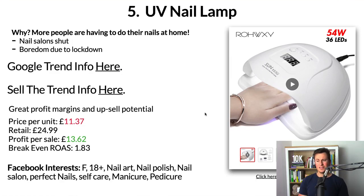In terms of the numbers, then there is huge opportunity to be had with a product like this, because if somebody's buying the lamp, they need the varnish, they need the gels, they need the acrylics. Yes, I know all the terms that go along with this. So there's so much you can upsell and cross-sell with a particular product like this.